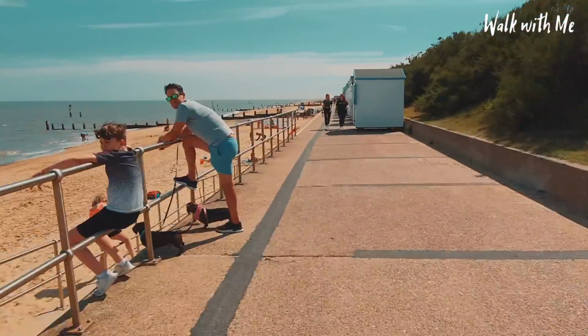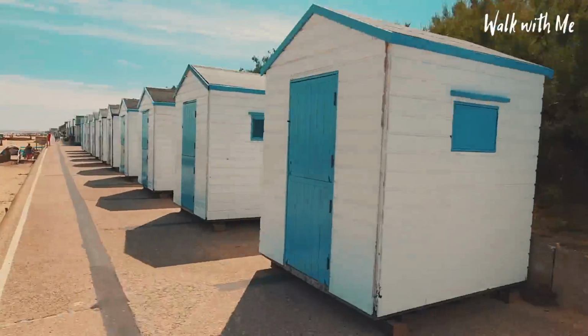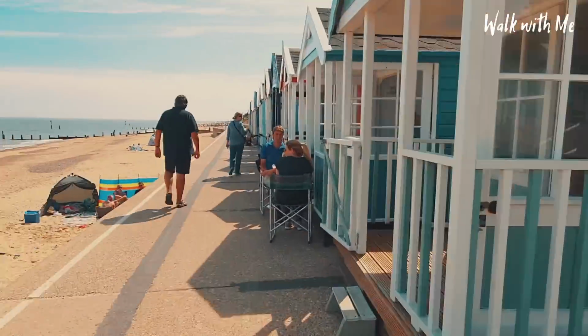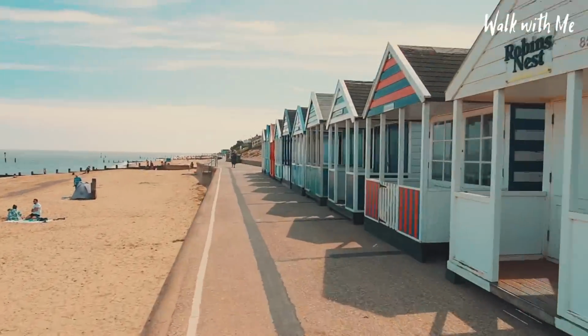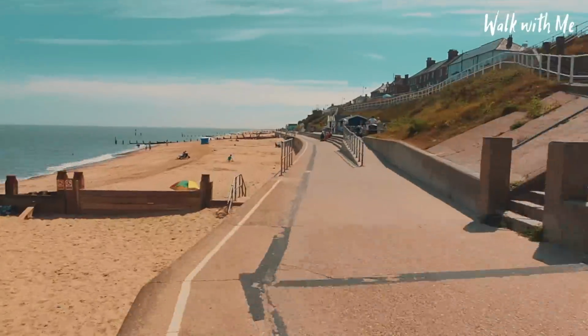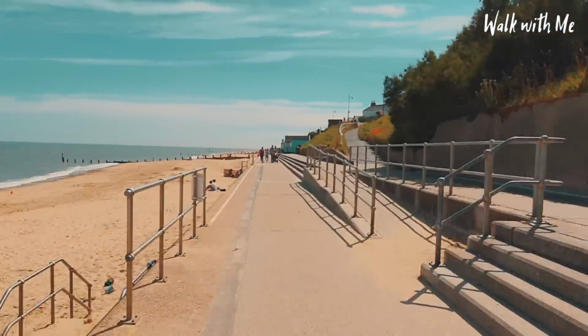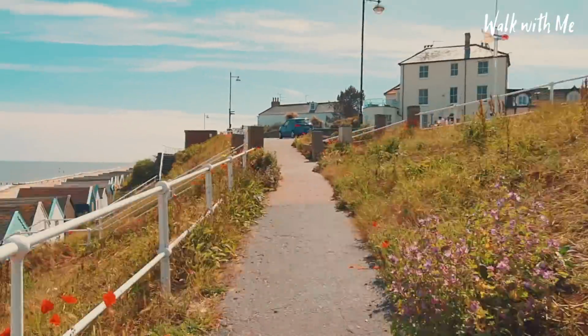So there's plenty more of these beach huts. In fact, as you can see, they just keep going on and on and on. I love the beach here in Southwold. Previous years it was a blue flag beach, so the water quality and the sand is amazing. We're walking up here to the world famous Southwold Lighthouse.